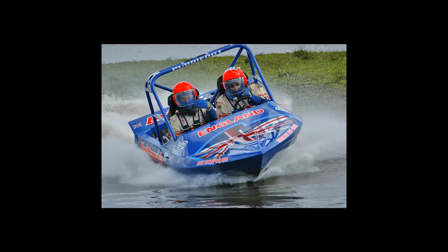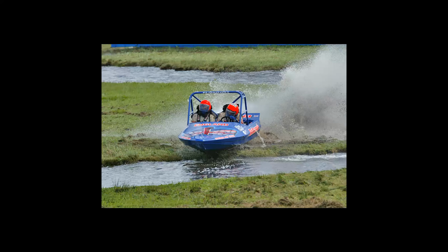And that was the next time that boat went out after I'd got out of it. And it looks as if it's doing all right there, but this is the next couple of frames.